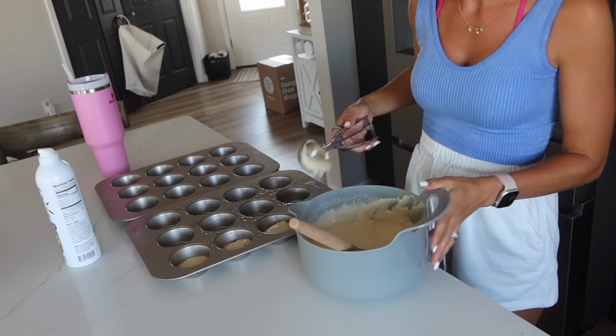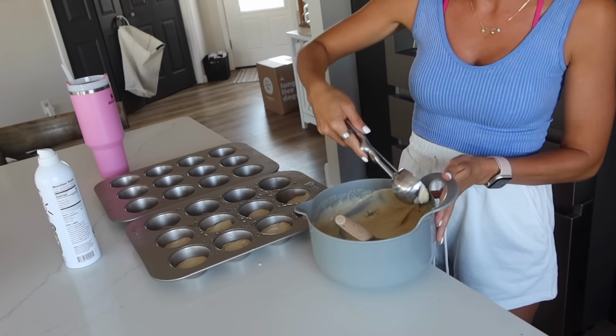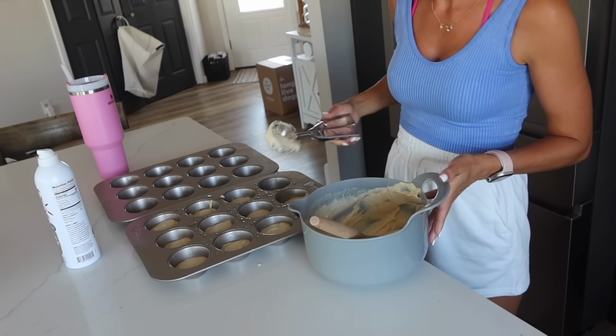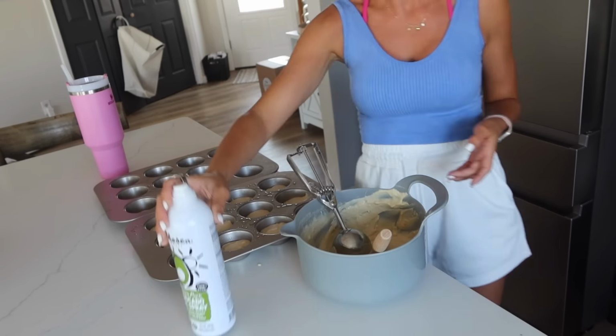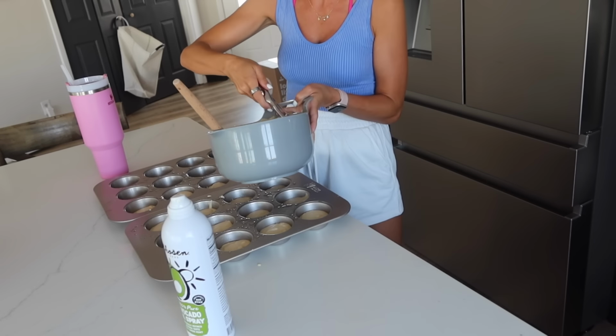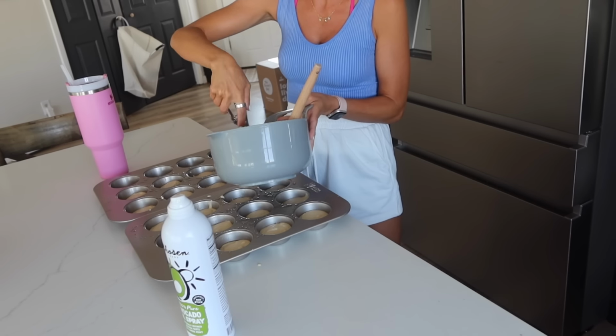So this is how much one bag made. But the best thing about it is that you can customize it. So Tanner and I love blueberries in ours, and the rest of the kids love chocolate chips in there. So we'll do some with blueberries, some with chocolate chips. We'll do apple cinnamon. It's so easy. Just put this base in and then customize it. We keep them in the fridge and then warm them up.